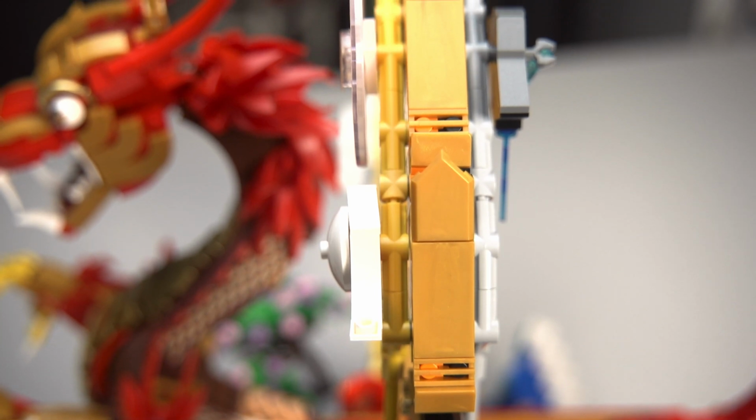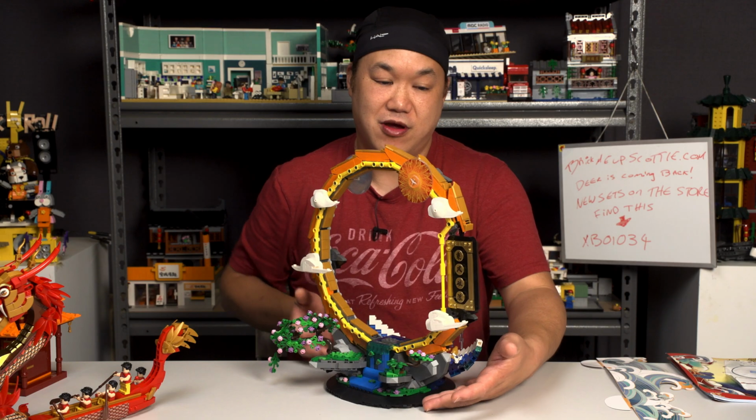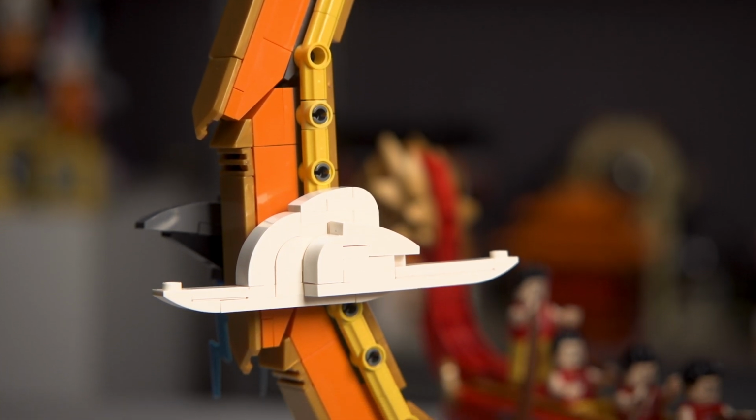Oh, it's actually not, is it the dragon's tail? I don't know, it kind of looks like a dragon's tail, right? When you look at the line, the way it's moved, it looks like fins going in a circle. Who thought of this thing? I like the clouds. They're mounted really well.